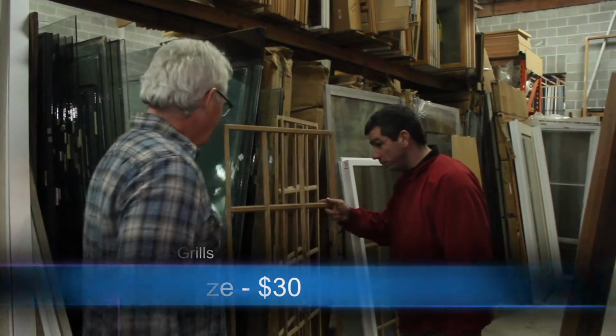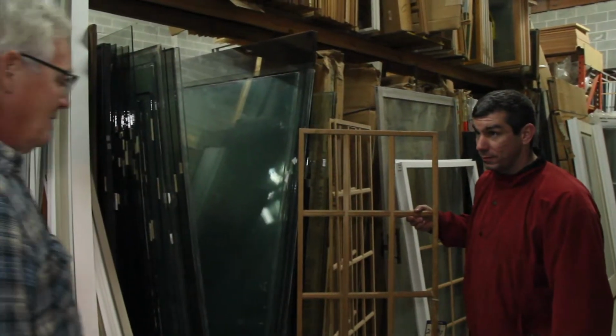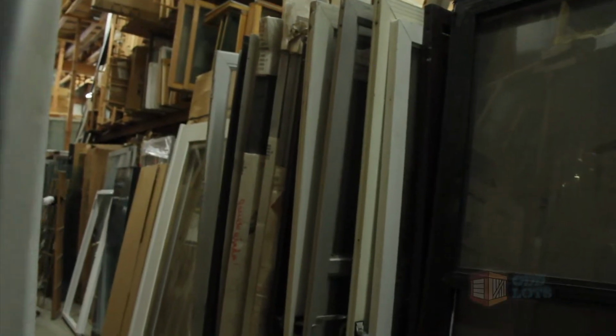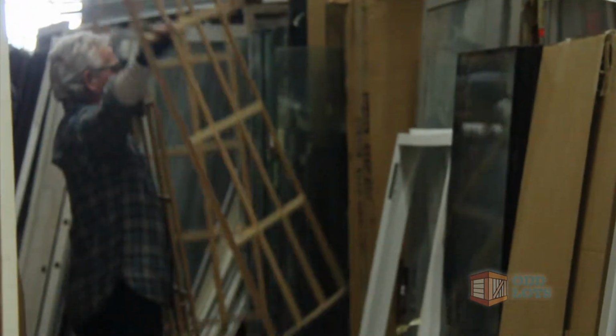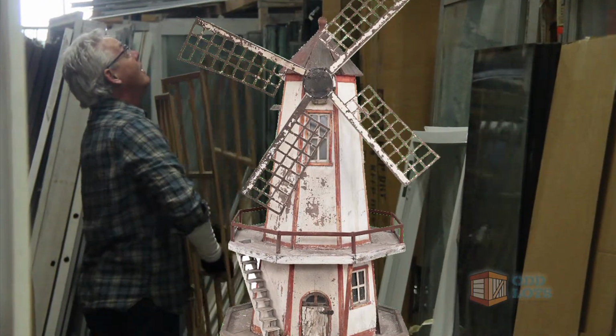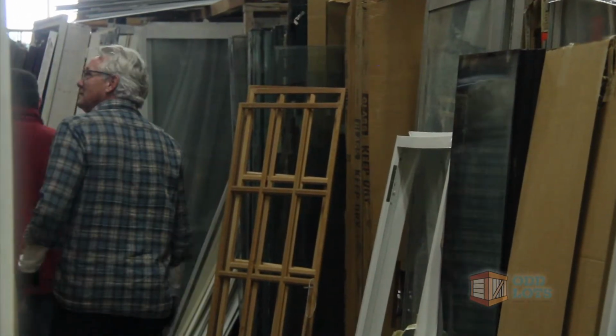Absolutely. These are made of fir, so they're easily paintable. Or you can just let them weather outside like that. And these grills, I happen to know that these would make a great windmill. A great windmill? Boom. They sure would. Just like that. And there's a lot of different sizes. Build a windmill in the garden, over your little water feature. I like it.